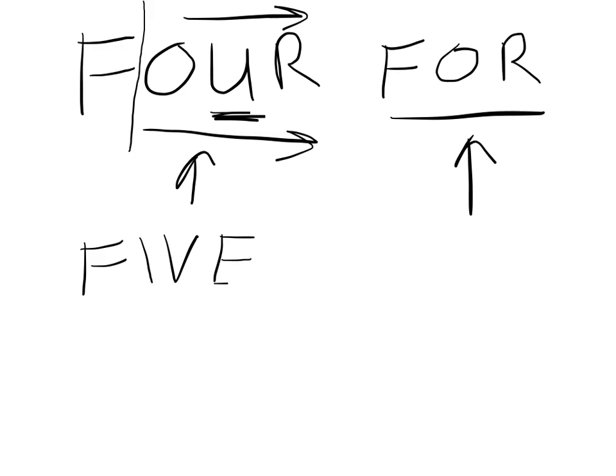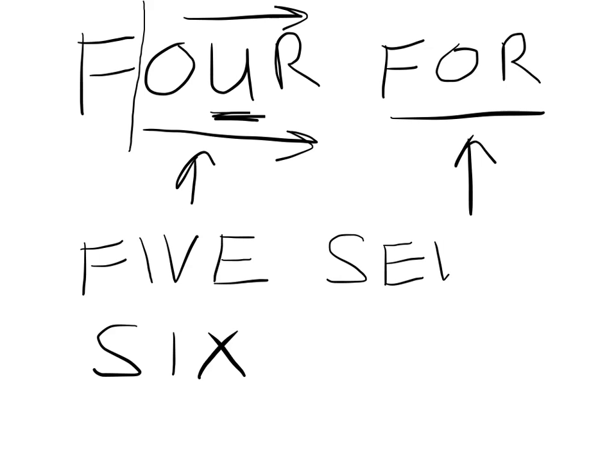5, 6, 7, and for the next, go to a new page, because this word doesn't look anything like the way it's said. This is the word for the number 8. It's 8.